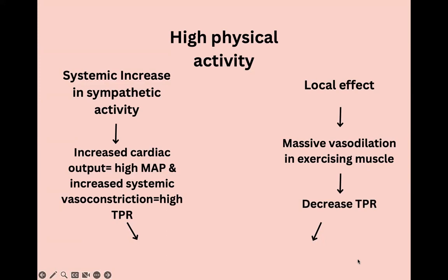Now, I know what you're thinking. This is contradicting. Over here, there's an increase in total peripheral resistance, and over here, there's a decrease. Now, you're right, but keep in mind that this is systemic and this is local. So the overall effect that happens is a decrease in total peripheral resistance. Why? Because the massive vasodilation that happens here is way higher than what happens here, okay? So this is why the overall effect is a decrease in total peripheral resistance, okay?